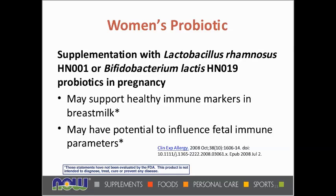Now, in this study on pregnant women, they were supplemented with either HN001 or HN019. The study has shown these may support healthy immune markers in the breast milk. Of course, infants are born without beneficial microbes. They're born basically sterile, and they naturally obtain the bacteria from passing through the vagina and through breast milk. So very important that mom has a good supply of these beneficial bacteria.